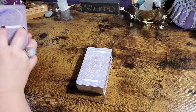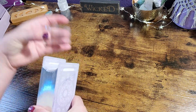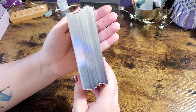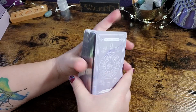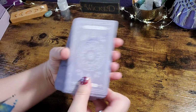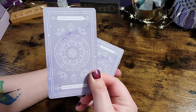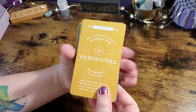All right. Ooh, do you see what I see? We've got some silver foil. Ooh, that's exciting. Foil edges. I was not expecting that. All right, so the back of the card, much like the front. And here we go, 90 cards.